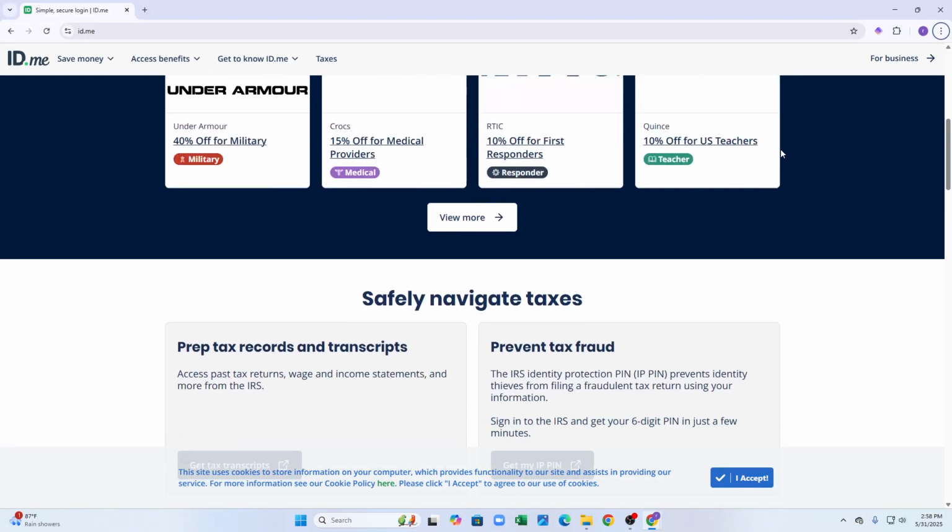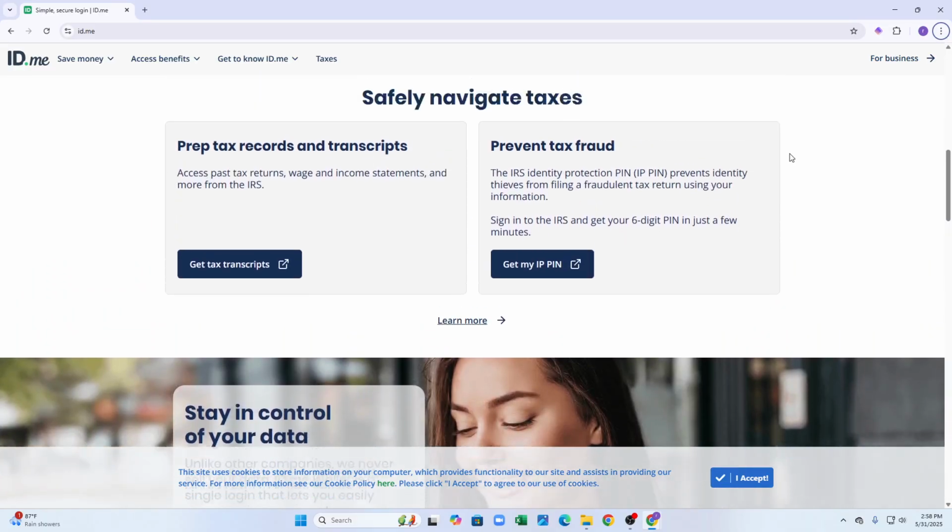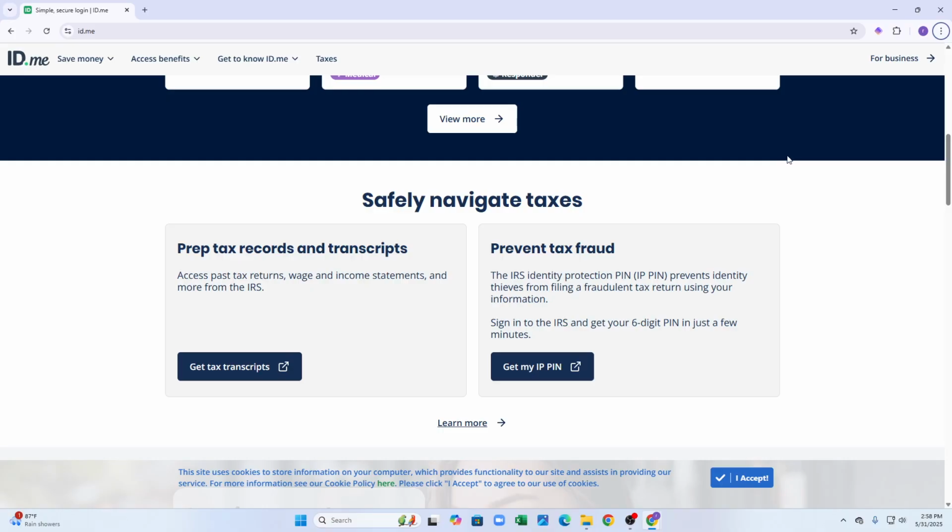Hey everyone, need access to government services like the IRS, VA, or Social Security? You'll first need an ID.me account. This quick guide will walk you through creating one in 2025.